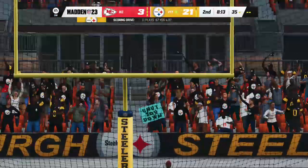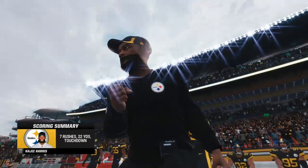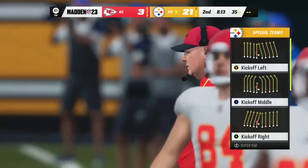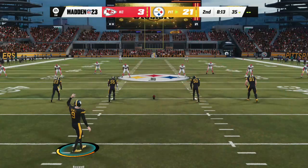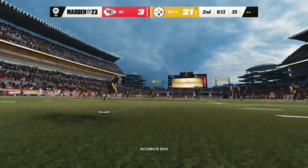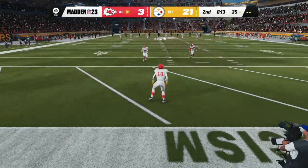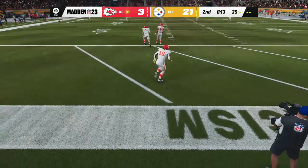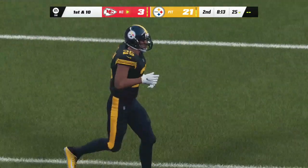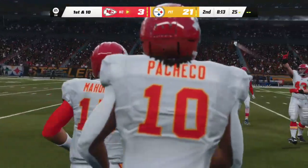Extra point put through by Boswell, and the lead is up to 18 now. So that one a long 11-play drive, and it was Najee Harris who finished it off with a touchdown run. Boswell now to kick it away after the touchdown. And this will be a touchback as that sails over the end line. And now here comes Kansas City.